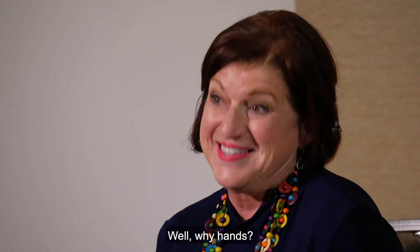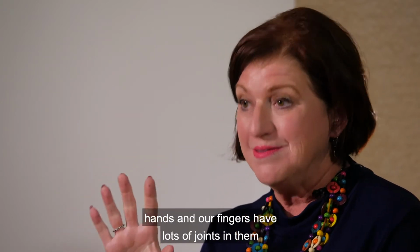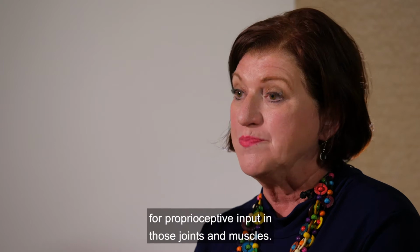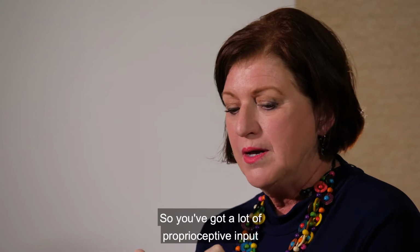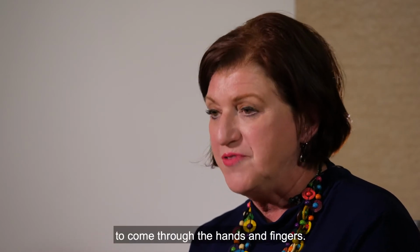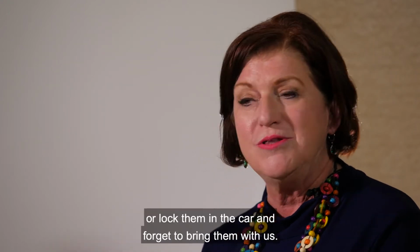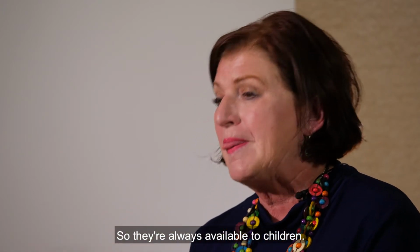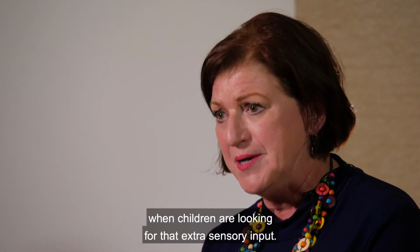Well, why hands? In the first place, hands have lots of joints. Hands and our fingers have lots of joints in them, and there are important receptors for proprioceptive input in those joints and muscles. So you've got a lot of proprioceptive input coming through the hands and fingers. Also, hands are very portable, and we almost never leave them at home or lock them in the car and forget to bring them with us. So they're always available to children. And I think that makes hands particularly appealing when children are looking for that extra sensory input.